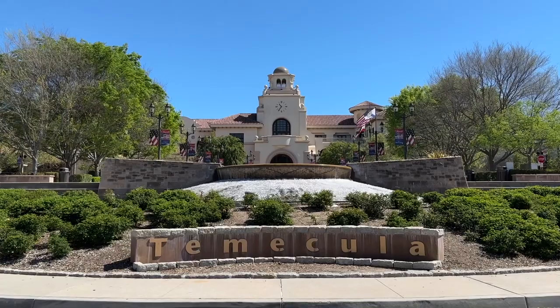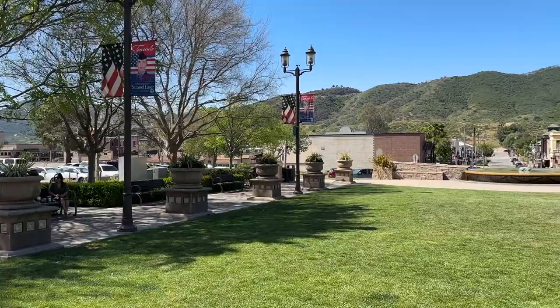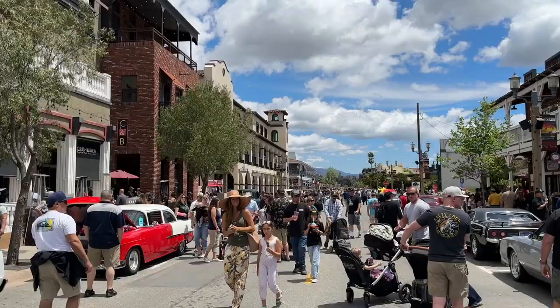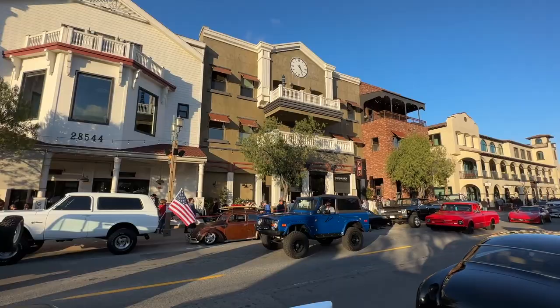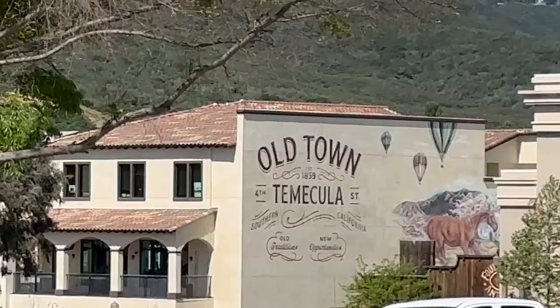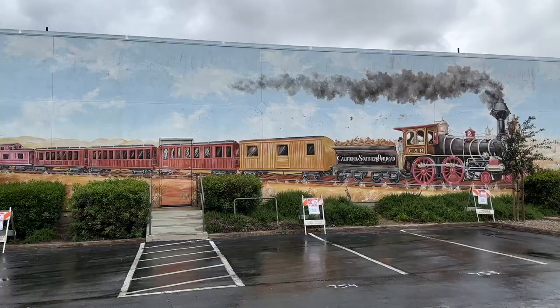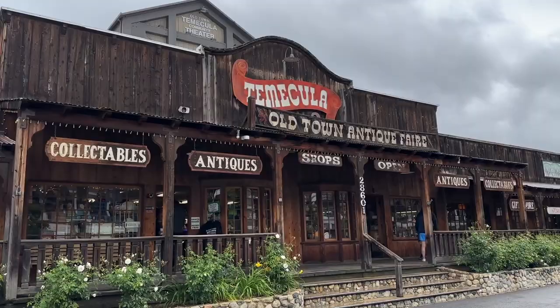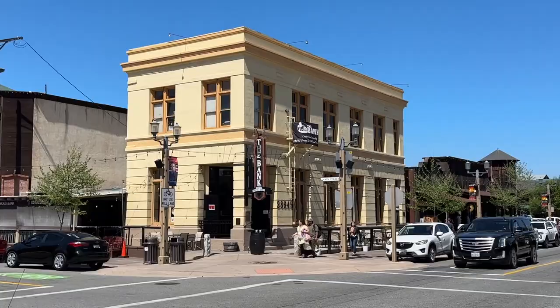Temecula is a beautiful city in Southern California's Inland Empire and is home to over 100,000 residents. The area draws over 1 million tourists per year who come here to visit Temecula's wine country and Old Town Front Street. Temecula was established in 1859, but was put on the map in 1883, the year the Southern California Railroad came to town. Old Town Temecula has the charm of a little cowboy town, as the city has preserved some of its original historic buildings.